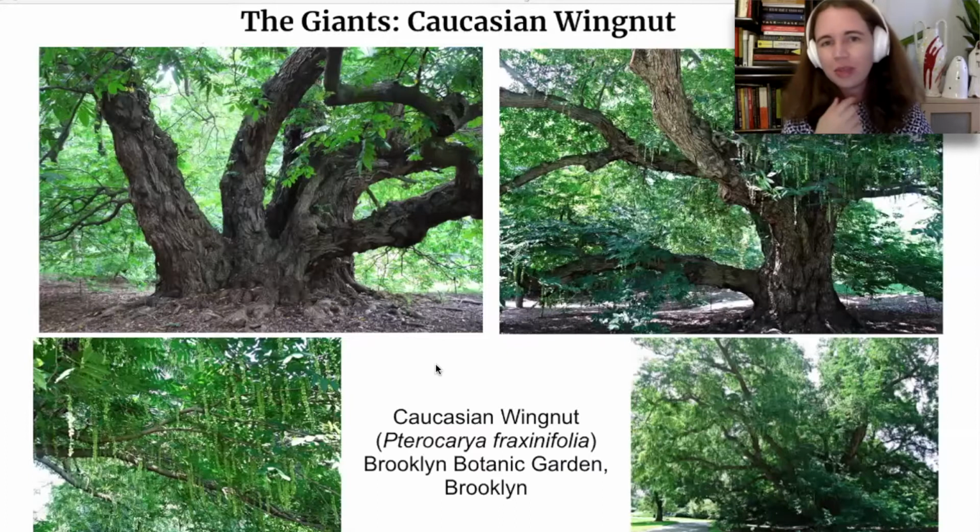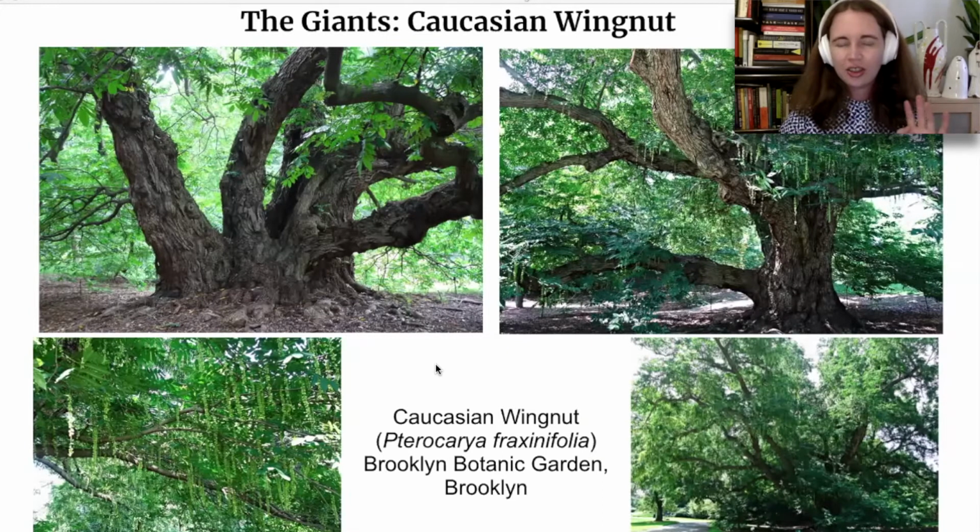Another thing that makes a tree great is when they're giant. We already saw the American hornbeam in Prospect Park, which has one of the biggest trunks in the city. But another contender is the Caucasian wingnut in the Brooklyn Botanic Garden, which has probably the silliest name for a very formidable tree. It's actually named for the Caucasus, where it's from, as well as the wing-like catkins, those long strands of flowers you can see in the bottom left photo.